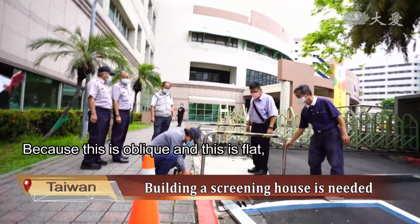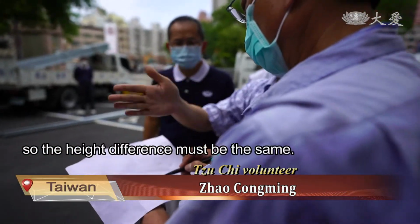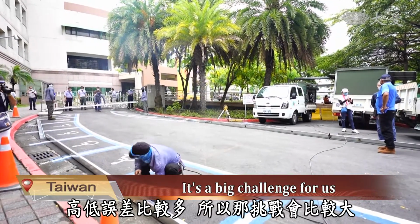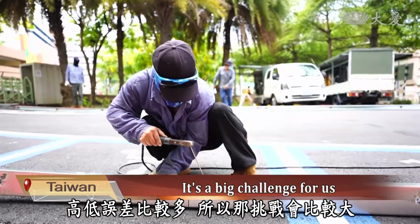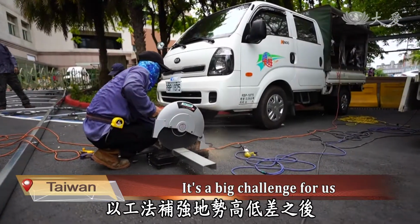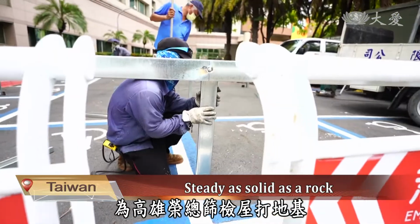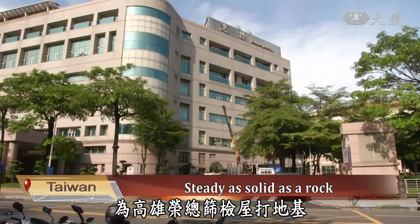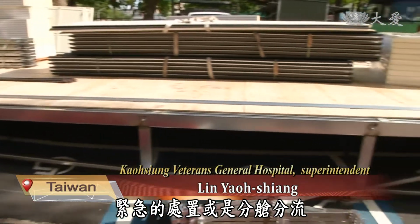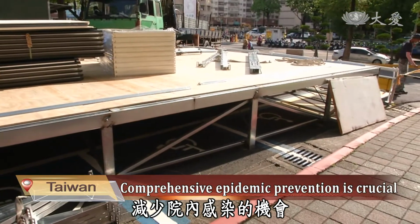There are more height differences as the challenge will be greater, so we propped height up to create a platform. After solving the problem of the different heights, the foundation was set for the Kaohsiung Veteran General Hospital screening station. Emergency treatment or diversion is done here, and some special cases are moved here to reduce the chance of infection in the hospital.